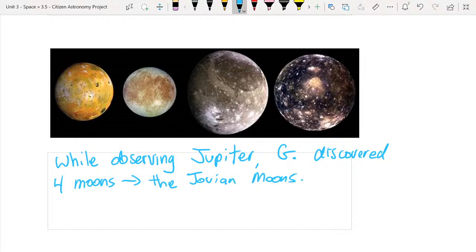And, oh gosh, I forgot to write the names down. Can I do this from memory? I don't think so. I think I'm just going to Google it. I know there's Io, Europa, and Callisto, but I'm not sure which is which. That's so embarrassing. I didn't put it on my cheat sheet. I always put these things on my cheat sheet. Okay, well, that's definitely Europa.